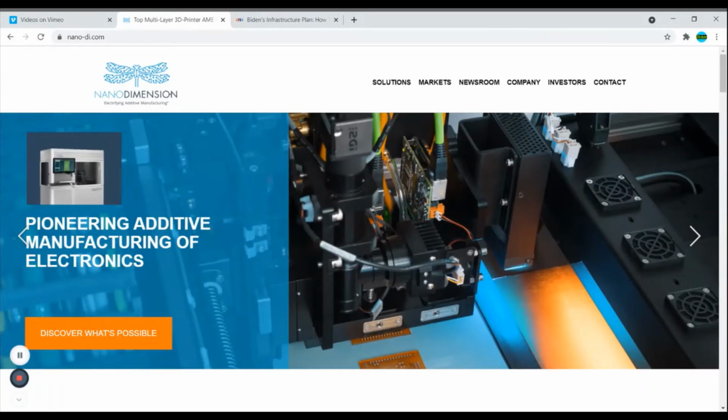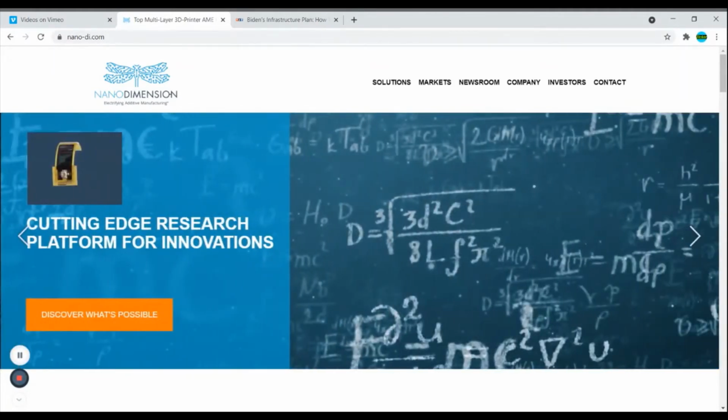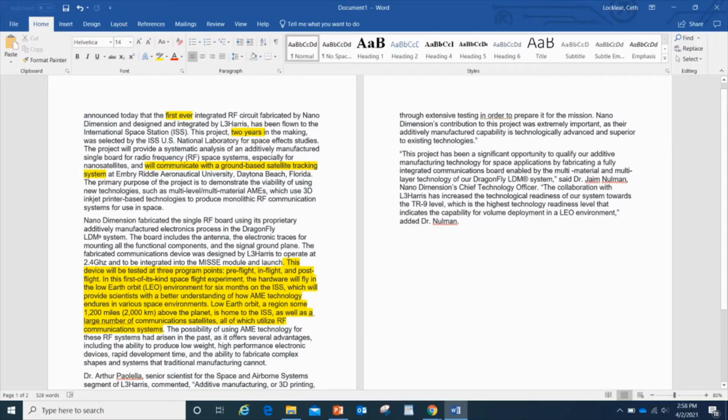Let's go check out the circuit that was sent to the International Space Station. Let's check out the announcement. They announced the first ever integrated RF circuit fabricated by Nano Dimension. It was designed and integrated by L3Harris and has been flown to the International Space Station. Here's what I wanted you to focus on: this project was two years in the making. Think about that, that's a long time. They've been going back and forth talking about this, so this is not just a whim. It has been talked about and designed, and now it's being shipped.